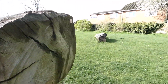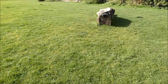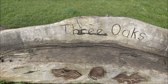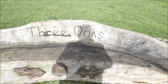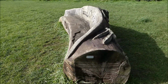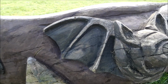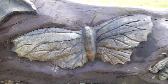Right, I'm going to go on to the last one now. Yeah, this is the Three Oaks. This is what it was named when they cut it down, the Three Oaks at Chow Mill roundabout. But as I say, it's not looking too good at the moment, 4 years on. But I suppose time does take its toll. Yeah, it does.